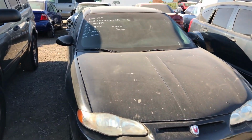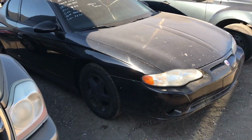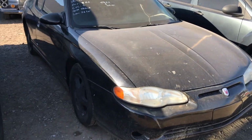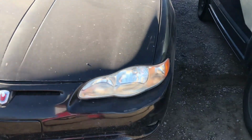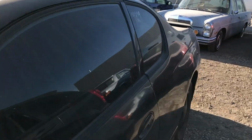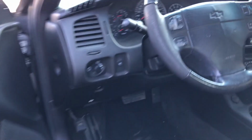Another Monte Carlo. We might have actually seen this one before and they didn't get it. It's an 05 Monte Carlo, 150,000 miles. 150K on the dash. And like I said before, guys, these Monte Carlos really aren't that great of cars this year, this model. None of them, honestly.